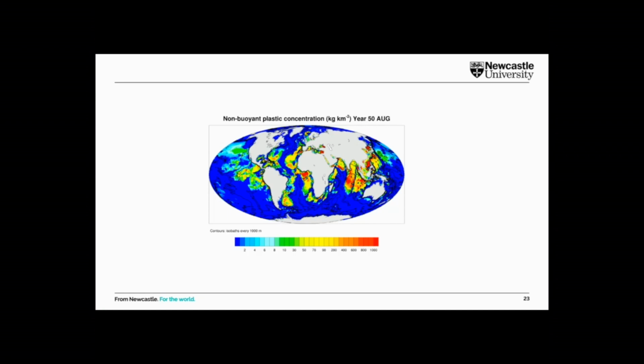And bear in mind, as I said, observing this stuff is quite tricky. So there is an important role to play for accurate models which have predictive capability of where microplastics will go once they find their way into the ocean. Where are the hotspots? Where are the places with the highest concentration of microplastics? Could be on the seabed, it could be in the water column, and as we know, it's also at the sea surface in the subtropical gyres.